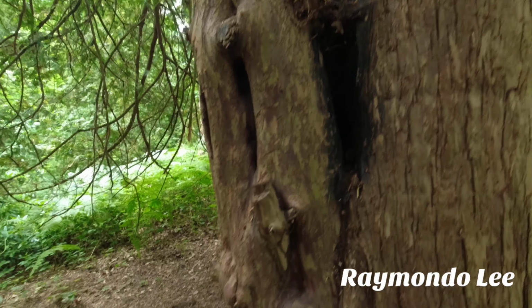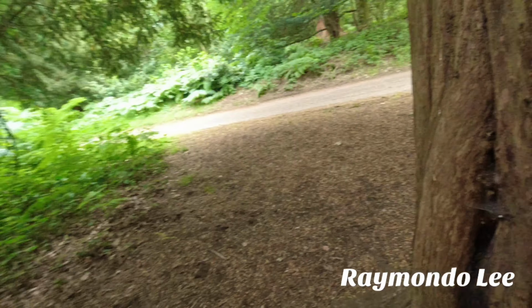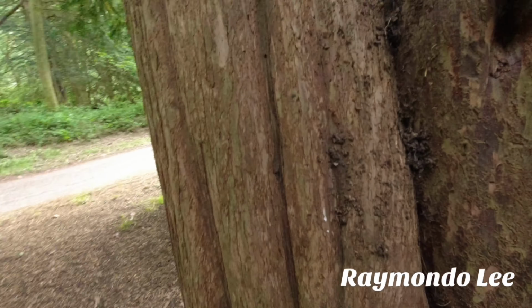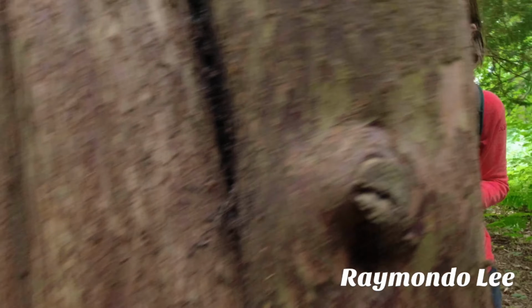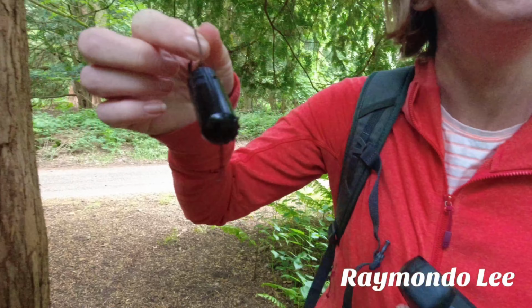Not seen a geocache here, shall we? Looking in the nooks and crannies. Oh, that's it. Buried in.